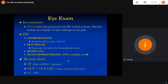In conclusion, 31 years old male who presented with right eye central scotoma, macular lesion, and no evidence of nerve damage or any pain. There are several differential diagnoses. The first one, chorioretinitis. However, the anamnesis and eye exam don't fit. The second one is Best disease. His presentation includes only one eye. He has no family history and no further peripheral lesions.